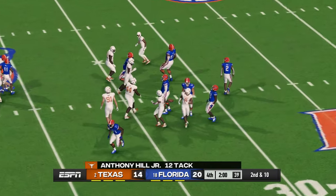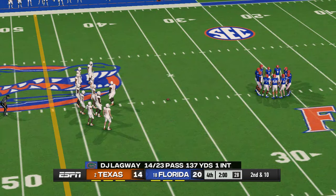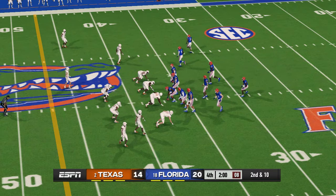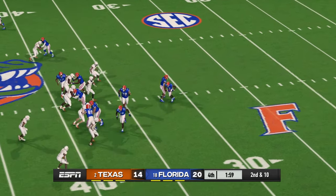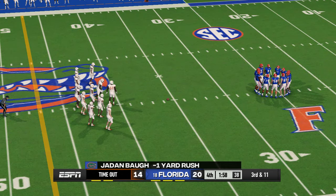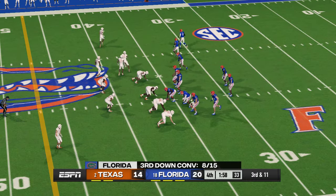Quick throw out to the receiver, incomplete. Second down, 10 to go. Ball on the 37. Less than 2 minutes in the fourth quarter. And he's stopped behind the line. You know, these backwards plays can have a psychological impact. It can damage a team's confidence if it keeps happening.